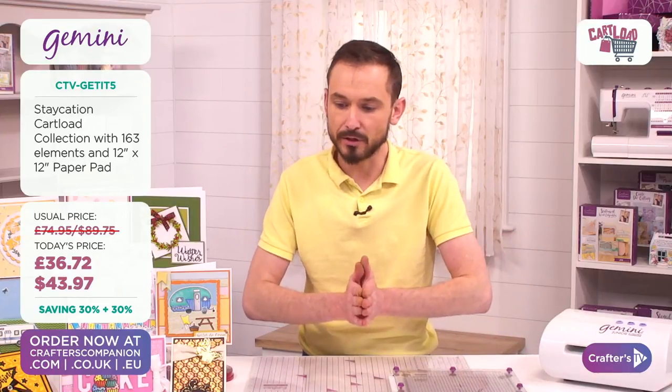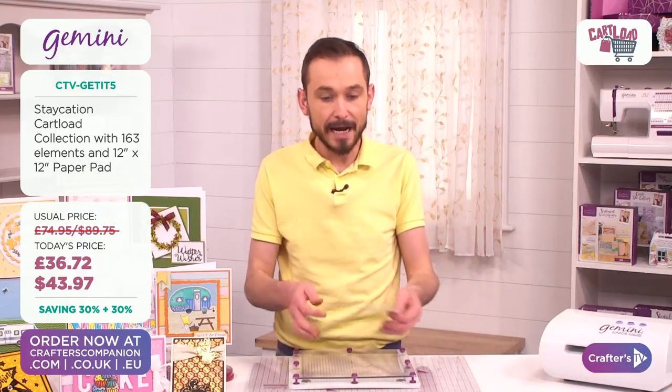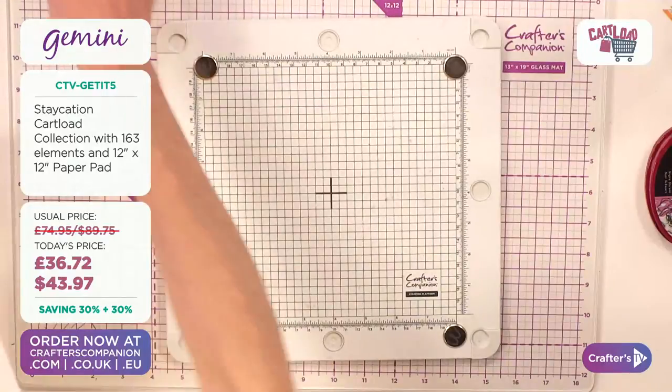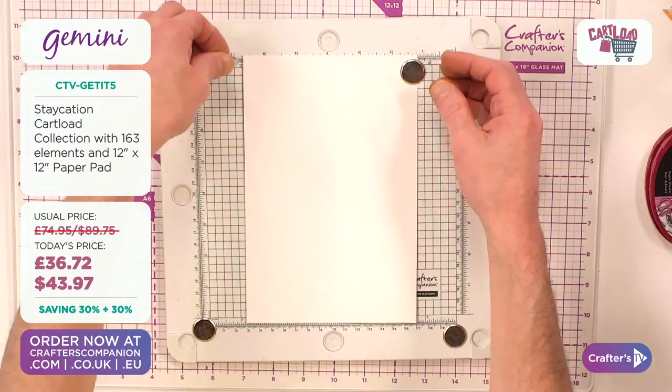So what we're going to do is let's have a look at Happy Camper, the stamp set. Now with this, Joe, I've got bits already coloured in, so I'm not going to do the cutting and the die cutting and the colouring.